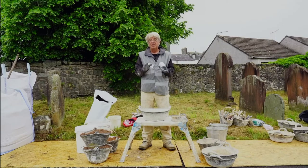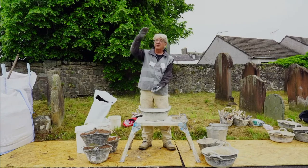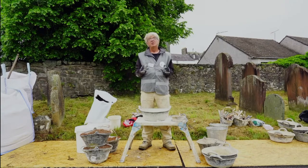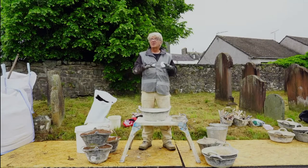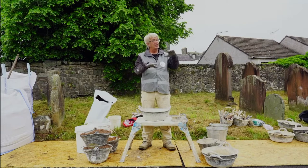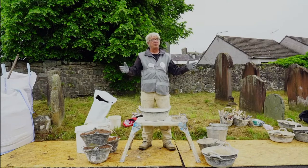So, we'll talk more about NHLs, but they're a very unreliable material in the sense that they are entirely unpredictable. They vary between the brands in strength. They vary within the same brand in strength because they're a natural product. The strength comes from the balance of clay, reactive clay, and lime in the limestone that they burn. But that varies all of the time.